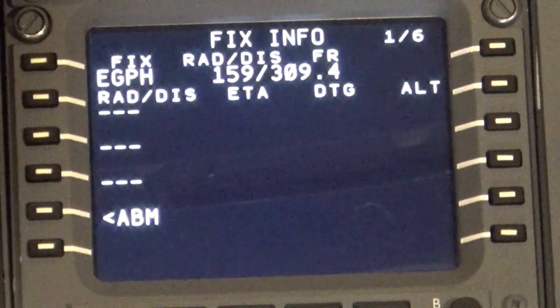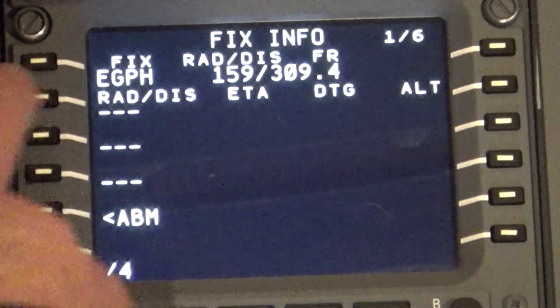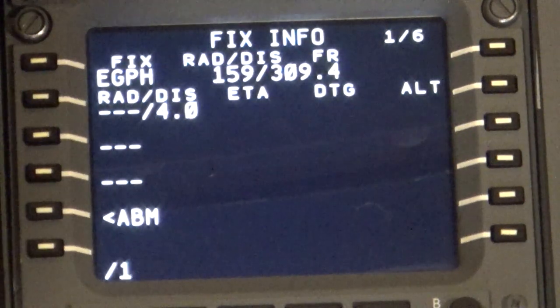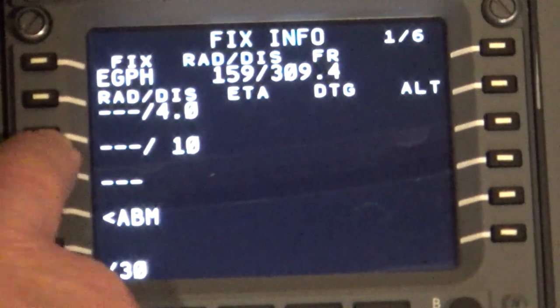Now we go to the fix, and the fix of course is our destination, EGPH, and we want to have a 4 mile circle around our destination on the dial, and we want to have a 10 mile radius circle and the 30 mile. Okay?